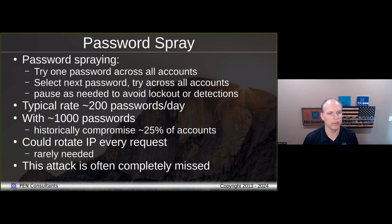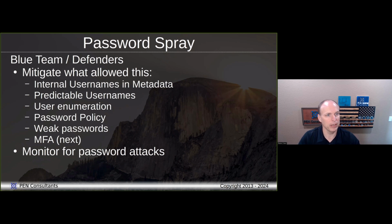So even going slow enough to avoid lockouts and detection, it's not uncommon for us to get through at least 200 passwords per day. So in just a couple of days or a few days, we get through 1,000 passwords. And historically, we compromise about 25% of your accounts, as you saw earlier. And this attack is often completely missed. This is possible because of everything we've talked about up until now. So do everything we've mentioned so far, but also create alerts for this type of activity. And then up next, we'll talk about how MFA could have prevented this, but it never does.